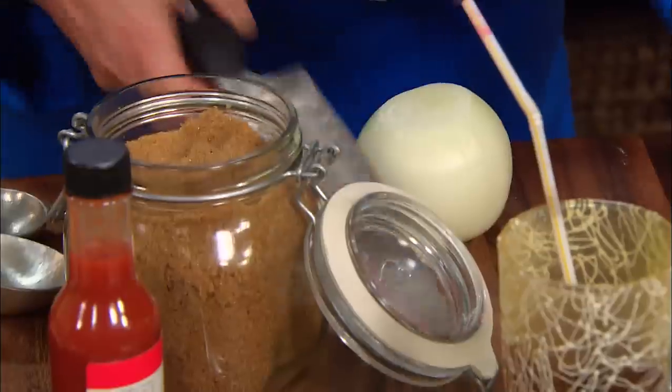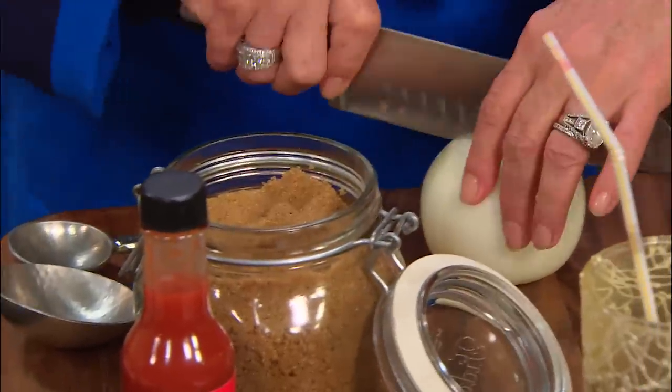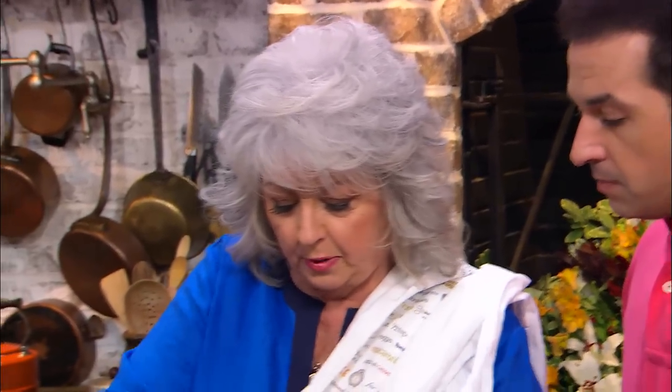All right, I see some onion. So start out with dicing that onion, if you will. Okie doke. All right. And how much do you need? A couple of tablespoons.